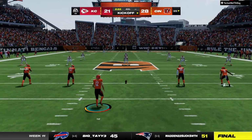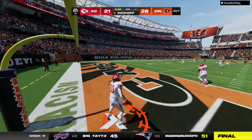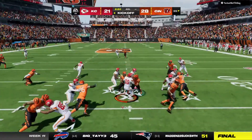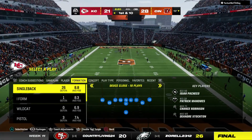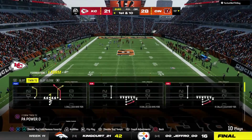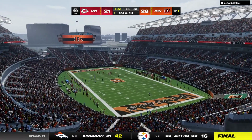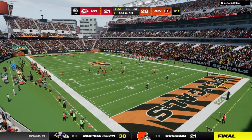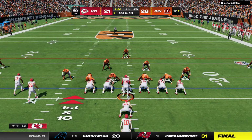The kicking team out now for the Bengals as they'll send this one away. Now this is going to be returned from the back line of the end zone. And no chance to get away as they'll get him down at about the 17-yard line. They'll come up first and 10 here.